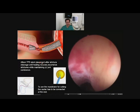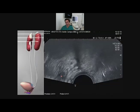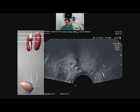Last case, and what we can do also, this is a gynec case. They do a vaginal hysterectomy. They have a leakage on top. What they do now is they suture it very well. They suture also the ureter. You see here the ureter. The white spots are the sutures. You can see it here in ultrasound very well.